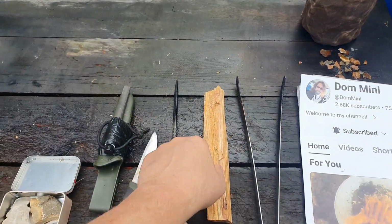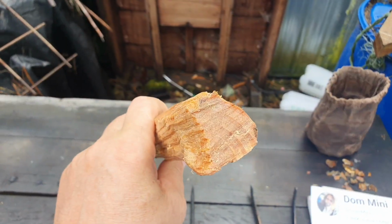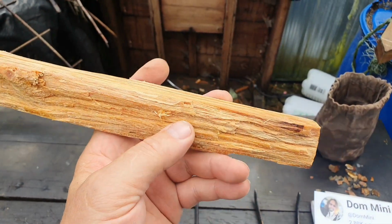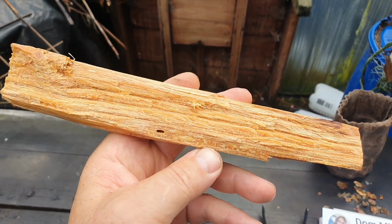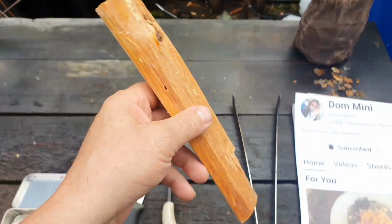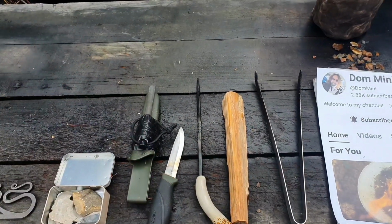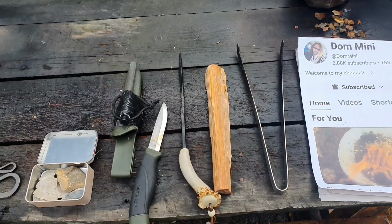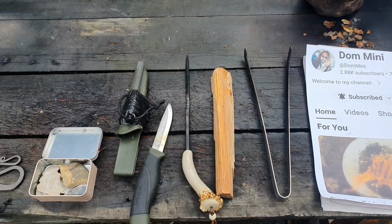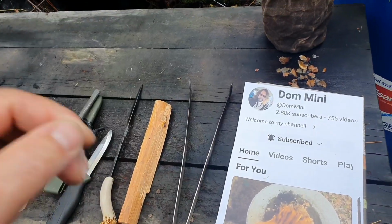And that fatwood, that would have to be right up there. Man, it's heavy. I haven't got anything else to compare it to except for Riwater sticky icky. But yeah, man, it just keeps burning. Incredible.